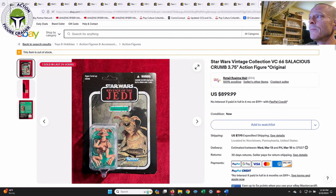We just documented last week an AFA 9.0 Salacious Crumb that sold for $800, and this one is ungraded and sold for $900. So whoever bought that $800 AFA 9.0 example, that was a really good deal relative to this one, which was not in perfect condition, ungraded, and still sold for $100 more.